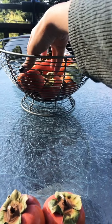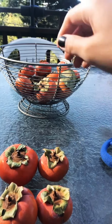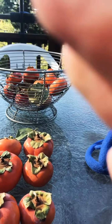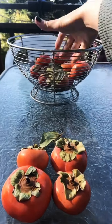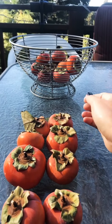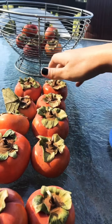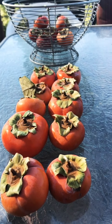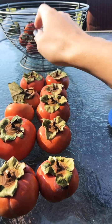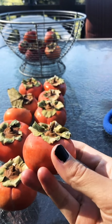2, 4, 6, Ooh, some of them still have their leaves on them. 8, 10. So we know the number is more than 10. 2, 4, 6, 8, 10. Wow, these are beautiful. I think I could even do a scientific drawing and nature journaling on this.